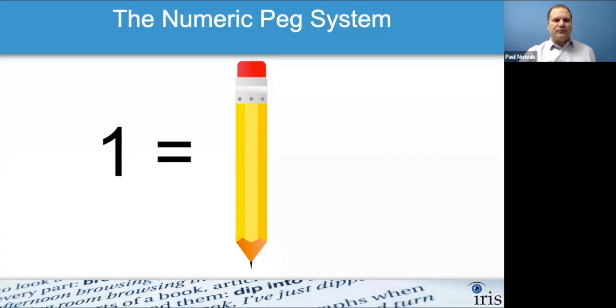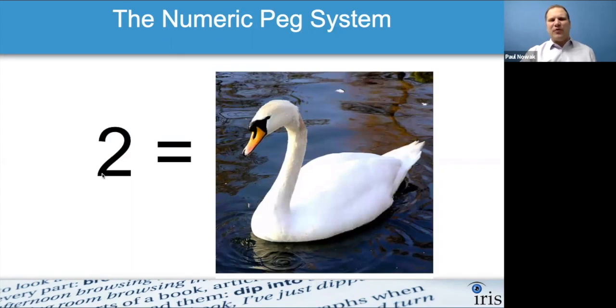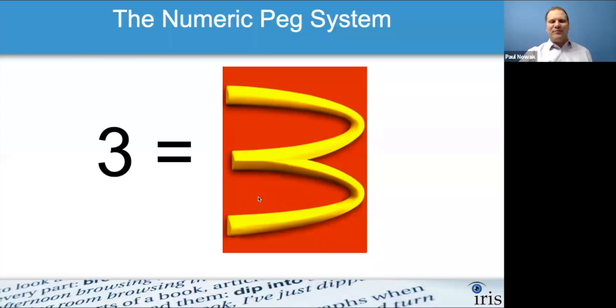Number 2 is a swan. Do you see the number 2, like the same kind of shape as a swan? I'm sure you do. It's not perfect, but it's a visual approximation. The number 2 is a swan. Okay? Let's picture that. Number 3 is McDonald's. You got to kind of look at it sideways, but just picture the number 3. When I tell you 3, you need to think of McDonald's.